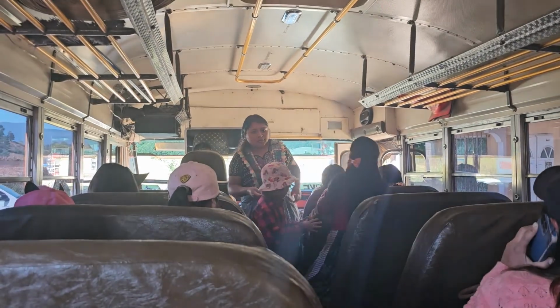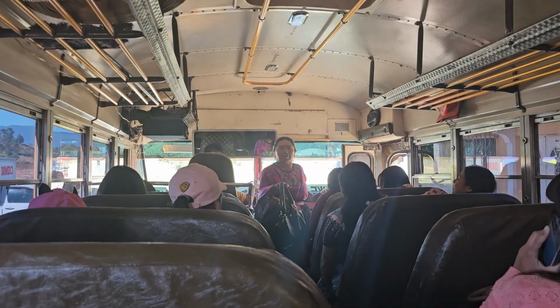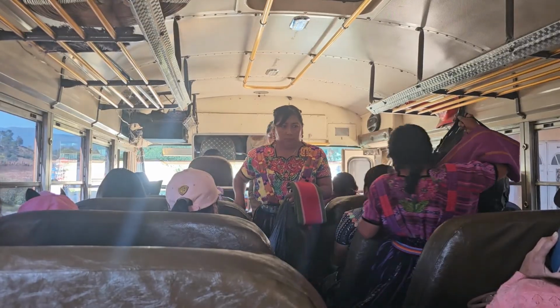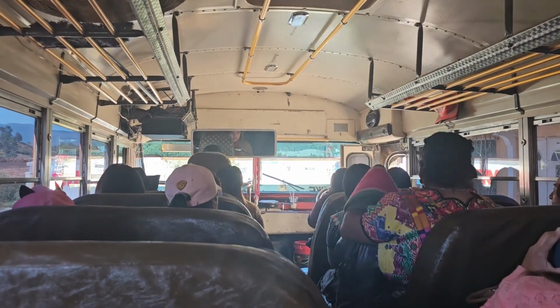We're just getting the bus back to Xela now. It's not very far. That was a lovely hike, and seeing that volcano was just absolutely amazing. I've never seen an active volcano like that before in my life. Really very cool.